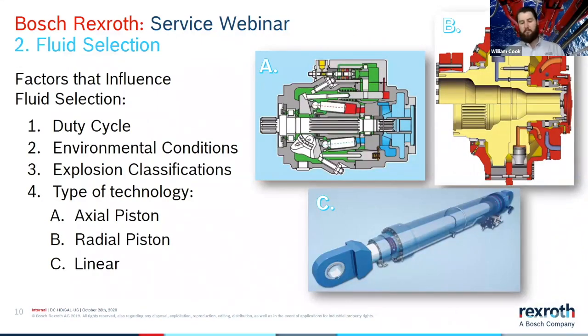When designing a system, many conditions must be evaluated when selecting the right fluid. For example, having the wrong fluid with certain seal types can create chemical reactions resulting in a huge mess or, even worse, failure. So when selecting fluid, some of the criteria we evaluate are duty cycle, how the equipment will be operated, 24 hours or once a month; environment, is a component exposed to salty spray in a splash zone or sand in West Texas; explosion classification, is there risk of explosive conditions from gases or chemicals?